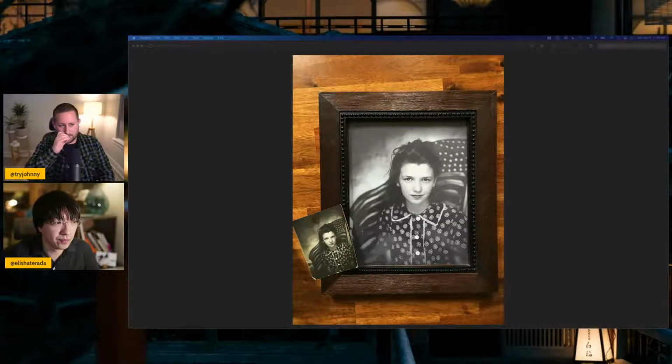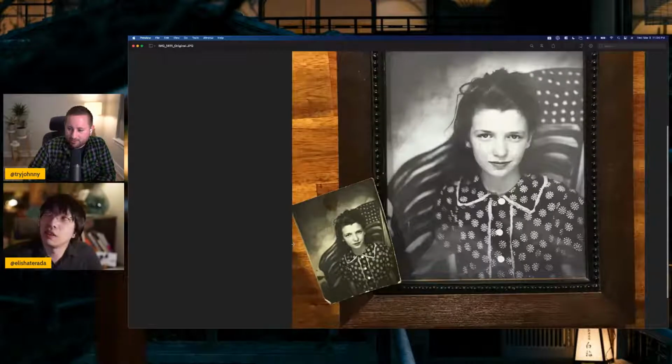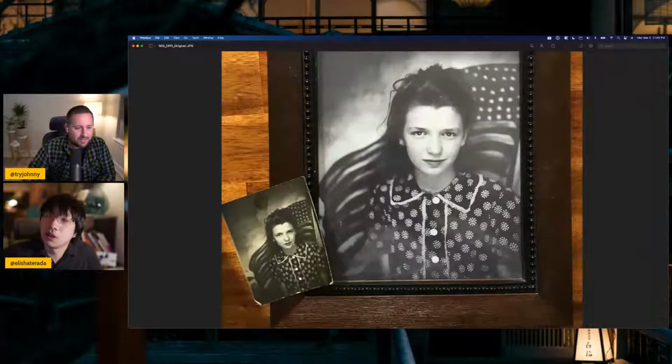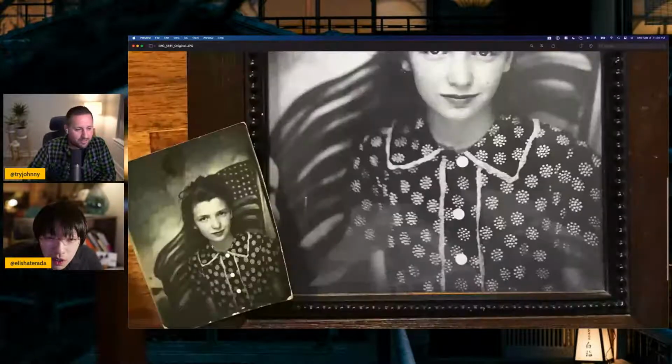So for those that are joining on the live stream, if they rewind, it's going to cut it off halfway through. But we're actually looking at the MyHeritage app, and the AI technology that they just released recently has had a lot of hype in the news in the last week. So what I'm sharing on the screen, Elisha, this is Grandma O'Fallon. This is my wife's grandmother. And this bottom photo down here on the bottom left, this is the photo I received. It's this little square. The little picture.